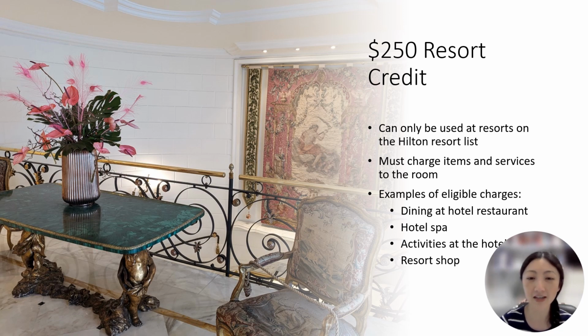So it was wonderful. And just as a quick review, like I mentioned, the resort credit can only be used at hotels that are on the Hilton resort list. Besides a room upgrade, you can use the resort credit for things like dining at a hotel restaurant, the hotel spa, activities at the hotel, or shops located within the hotel. You just have to make sure to charge the item to your room so that the resort credit can be applied. But again, in this case, I elected to upgrade my room with the resort credit instead.